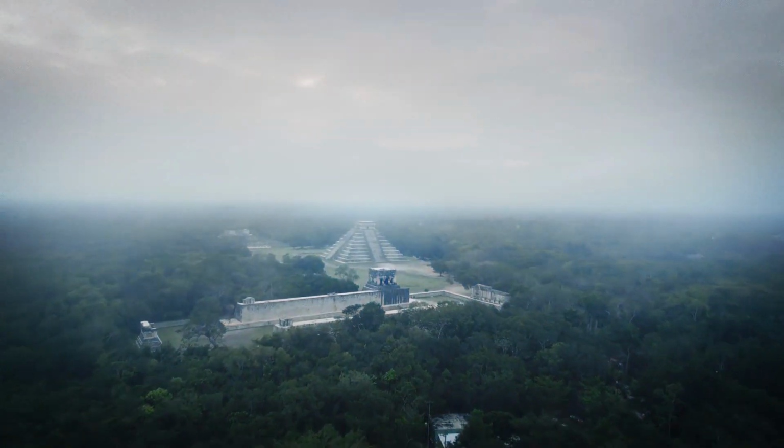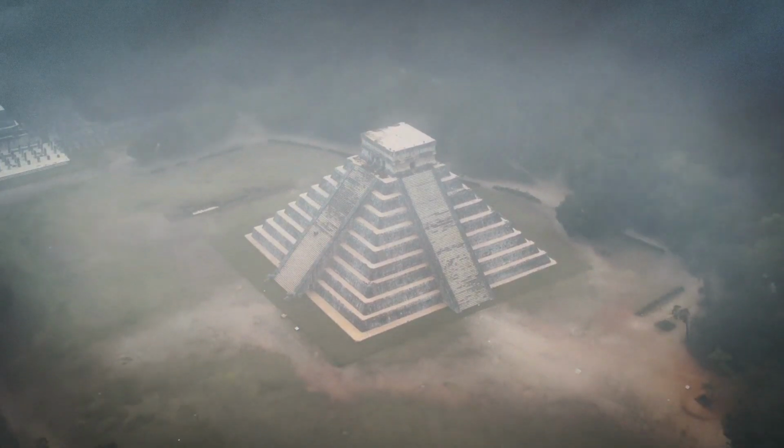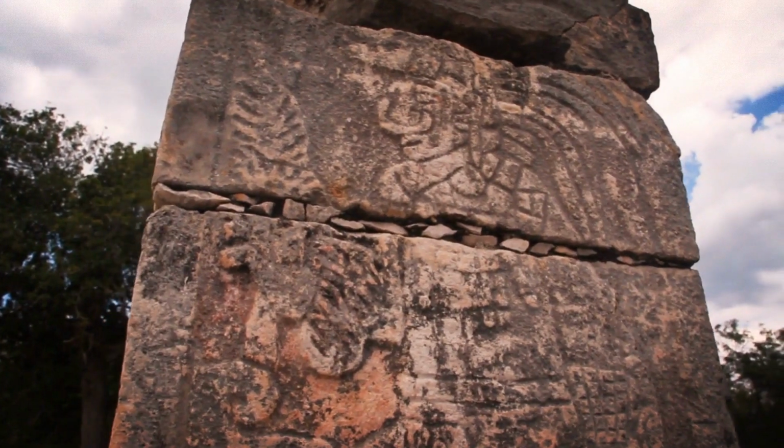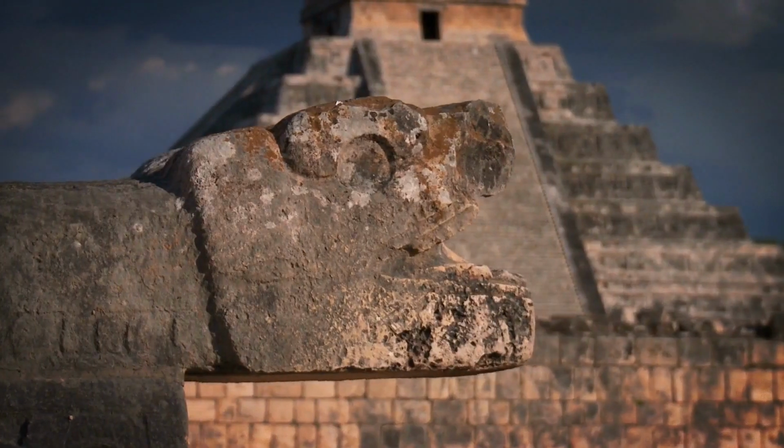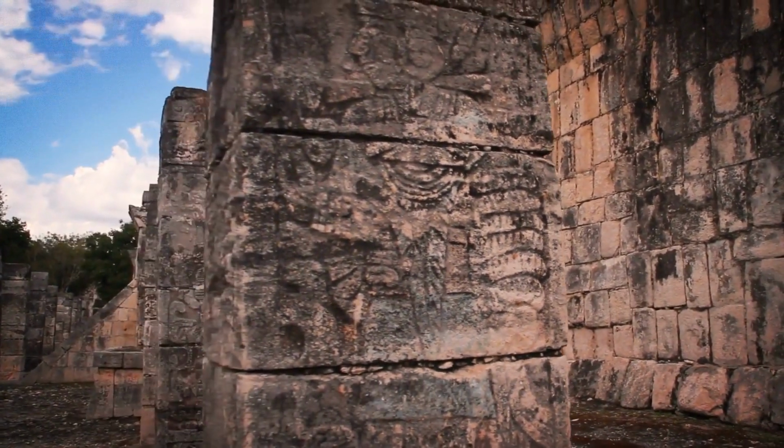The classic Maya built a bunch of palaces and temples that had a stepped pyramid shape. They decorated them with inscriptions and reliefs, which have earned them the reputation of being incredible artists of Mesoamerica.